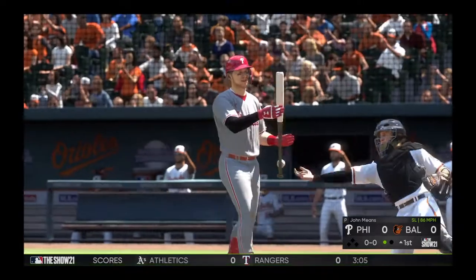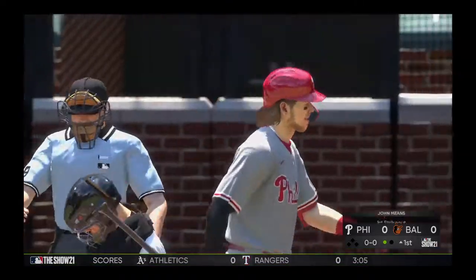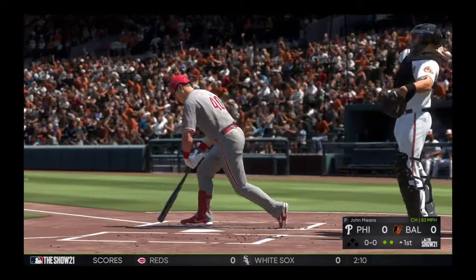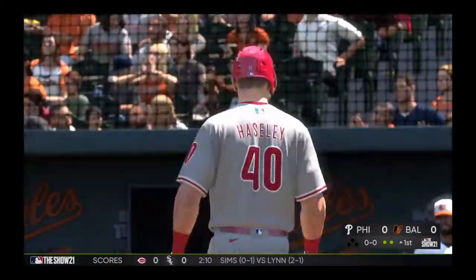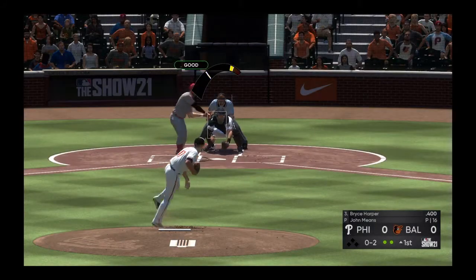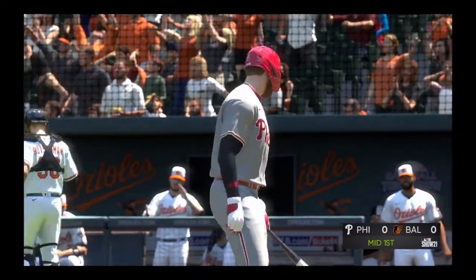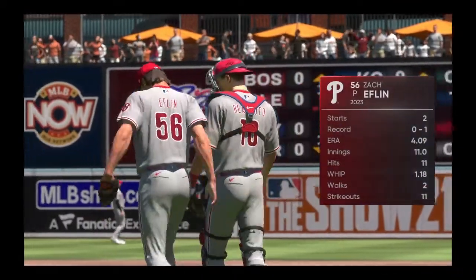He's going to get things started here against Alec Bohm with a nice slider down and in to get him swinging for the first out. Then it's Adam Haseley. Swing and a miss on the changeup down and away. Nice location there. Back-to-back strikeouts. Then it's going to be Bryce Harper, 0-2. He chases the changeup down out of the zone, and Means strikes out the side in order to start the ball game. So a great start there.